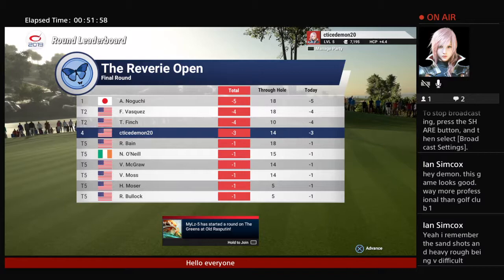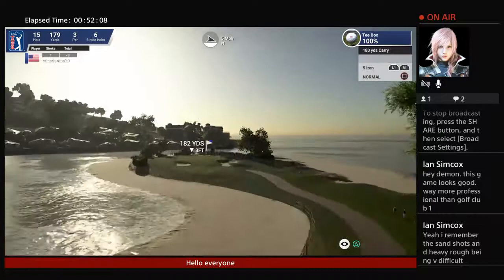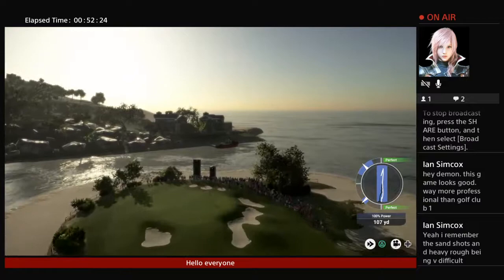And teeing off on this par three. I want to go with a shorter club here because this game is kind of weird when it comes to distances. Going with the six iron. Can't see anything. And say iron right.